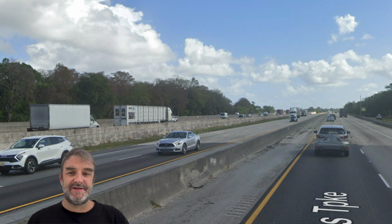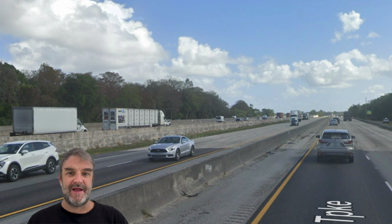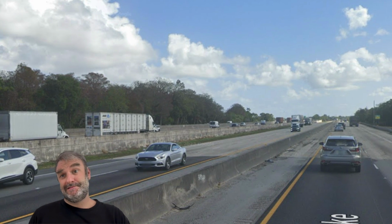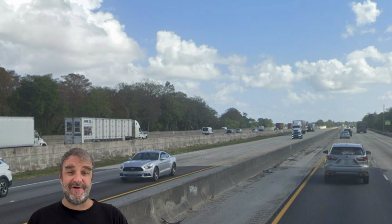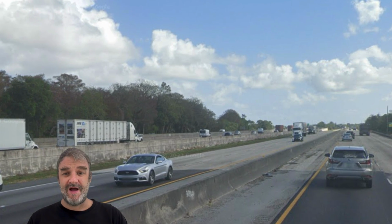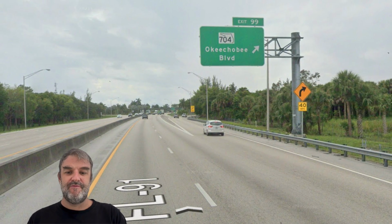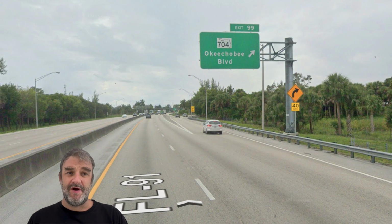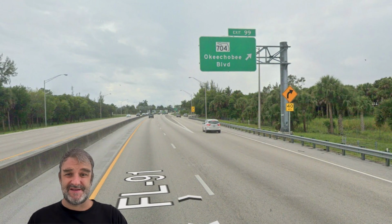Now we have a long section where we are directly next to I-95, so that is the northbound lanes to the left of us, and that's I-95 further left of that. So, no intersection whatsoever with 95, at least not direct, kind of following the Pennsylvania school of highway planning down here. Here at exit 99, we're getting Okeechobee Boulevard, and this would be the primary exit for West Palm Beach, which is a pretty big city, so you'd think they'd mention it on the overhead sign, but they don't.